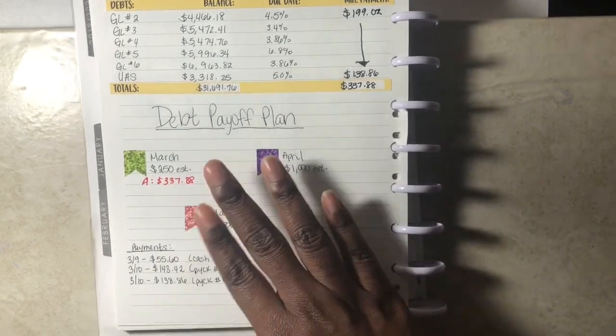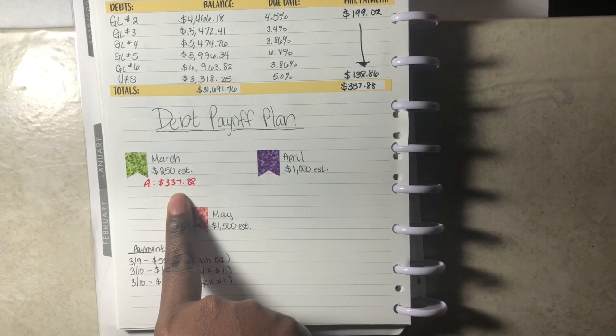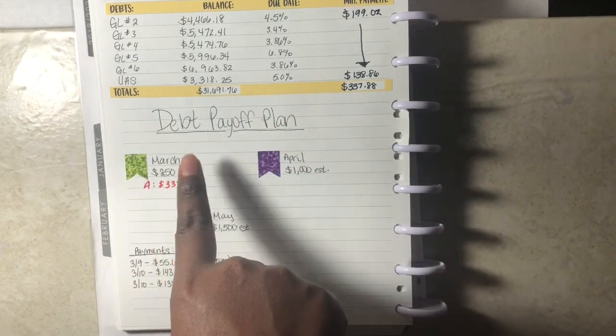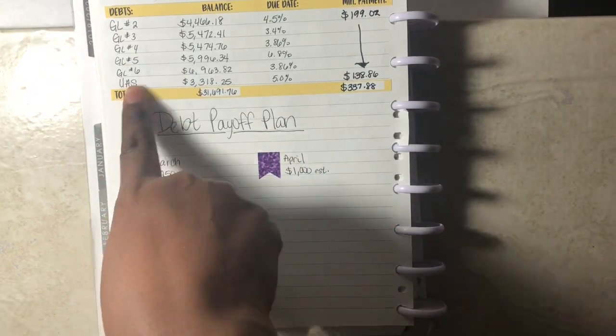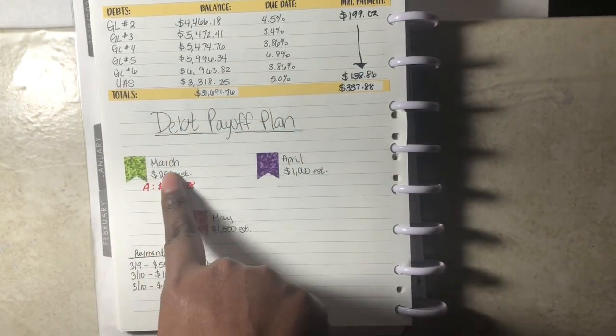$337.88. For March, my goal was $250, and as you can see, I exceeded that goal because I paid $337.88. When I originally made this goal, I forgot to include my UAS loan, but since I did forget it, that's why I exceeded my goal of $250.